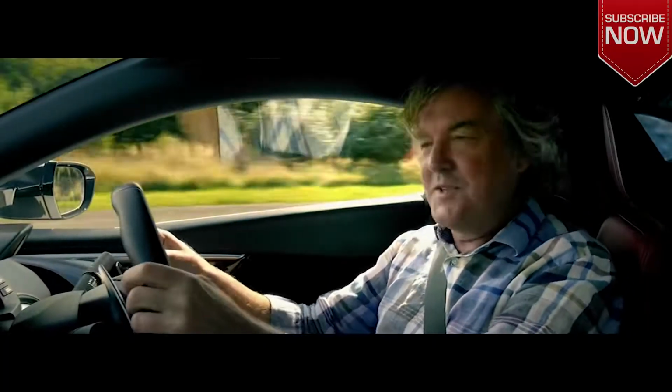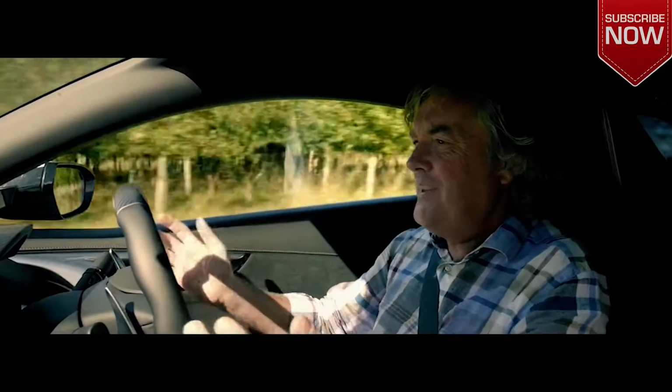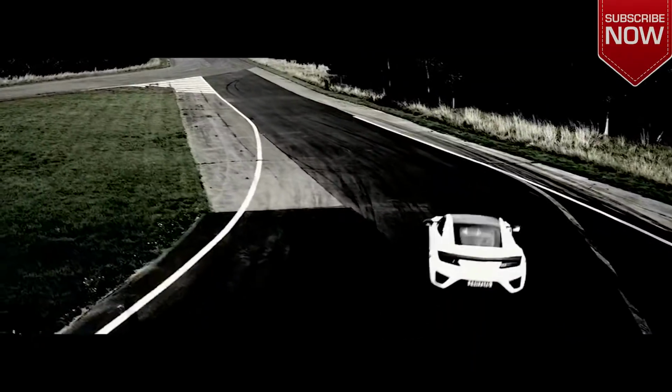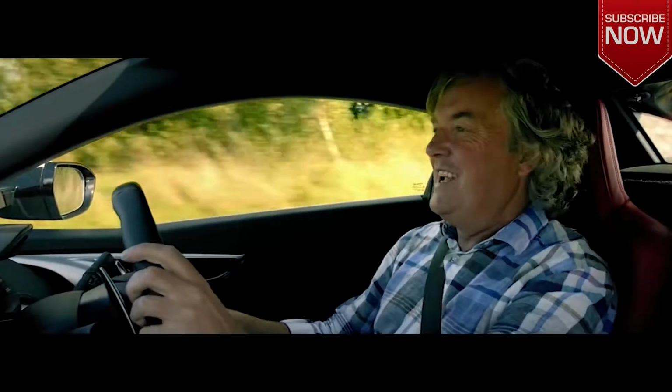Yes, we have hybrid supercars. We have the LaFerrari, we have McLaren P1, the Porsche 918, but they're in the £1 million bracket. This is only an eighth of the price of the LaFerrari, and it's actually cleverer.